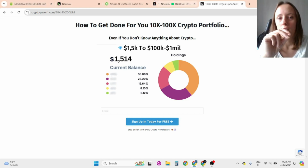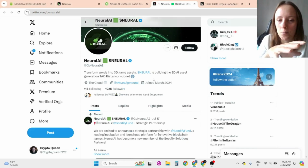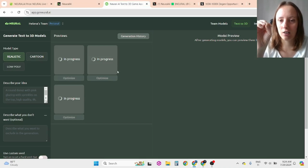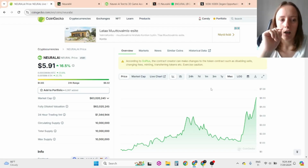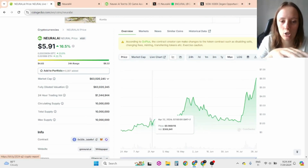And here is a NEURALA website. Here are already over 10k followers. And let's see, has it generated yet? It seems that it's taking a time. But in meantime, when it's generating all photos, let's do price prediction.